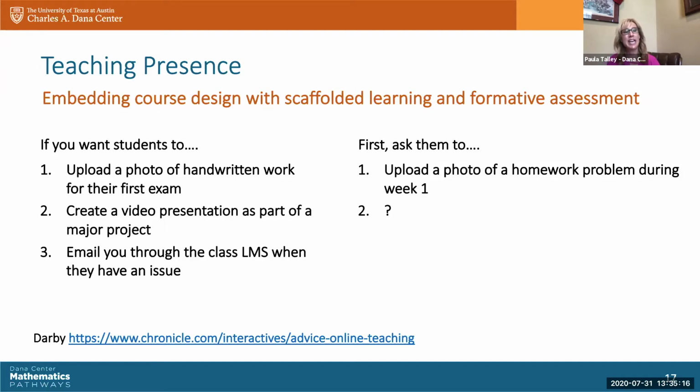Make a video, scavenger hunt, LMS features. Yeah, great ideas. Emailed that they understood the syllabus. Yeah, so at the beginning, have something where they're emailing you through their LMS right up front. Maybe an interesting fact about themselves, the syllabus. I've read the syllabus.